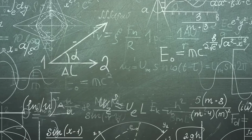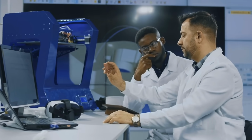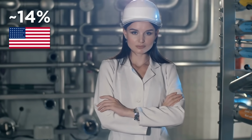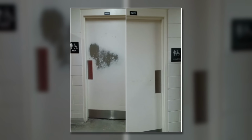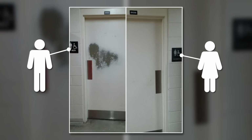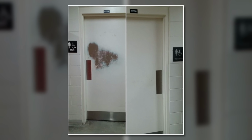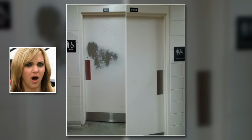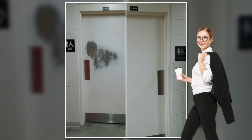When it comes to the realms of math and science, engineering has been a famously male-dominated industry for centuries. Even today, just about 14% of the US engineering workforce is made up of women. While that figure sounds shockingly low, it becomes hilariously clear that it's real when you take a look at the male and female bathroom doors at this engineering university. The wear of all those hands on the men's side versus the practically pristine paintwork of the women's shows just how little use the women's room really gets. Looks like this place could use a woman's touch.